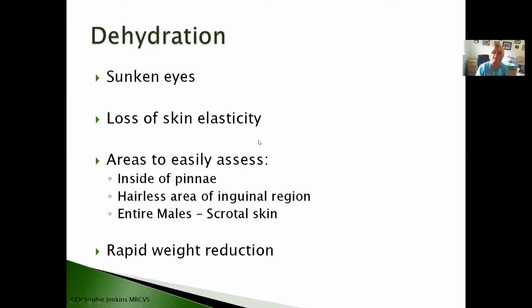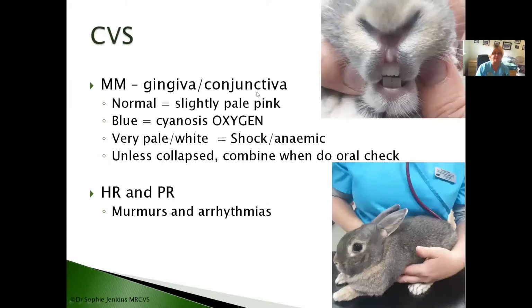If they've lost weight rapidly, that will also indicate that there's dehydration. So if you are regularly weighing them at home and you've suddenly got a weight loss, they are going to be dehydrated, and you really should seek veterinary advice.